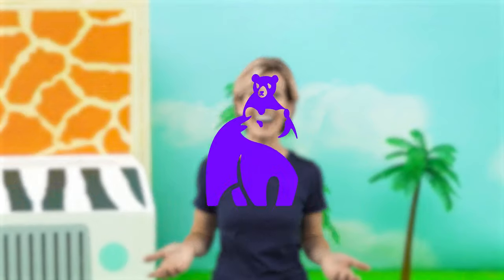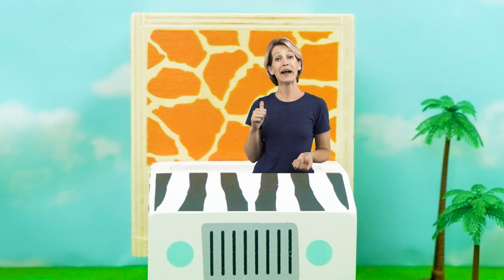Good job, we did it. We got all of our animals back in the right order. Ooh, good job. Great job today, friends. I have all the animals loaded back up in the truck in the right order. Thank you so much for your help. I don't think I could have done it without you. Yeah, really good job today.